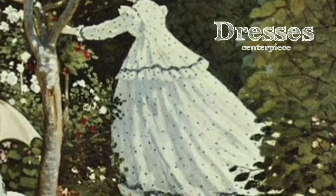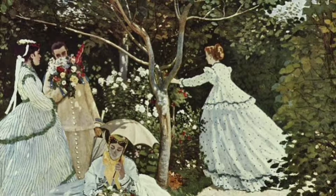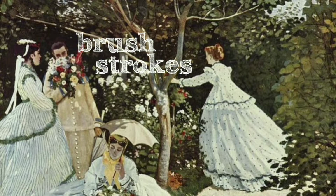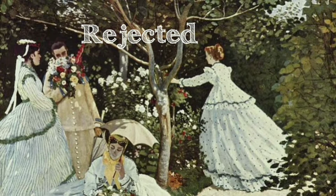The dresses are definitely a centerpiece of the painting, and they strike against the greens of the garden surrounding the woman, whose face has no particular detail. Monet used his traditional technique of visible brush strokes, which gives the painting texture and movement. Though a beautiful work of art, it was not well appreciated in a major exhibit for the Salon due to the Impressionist style used.